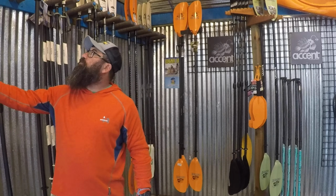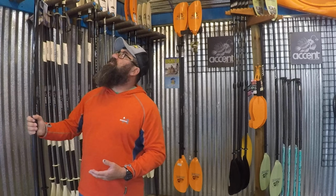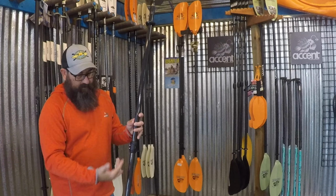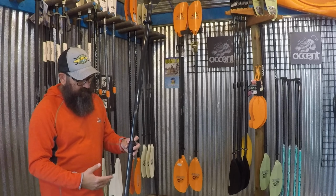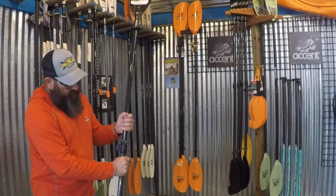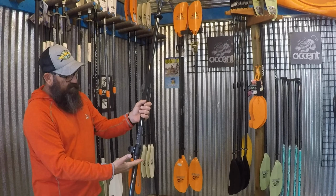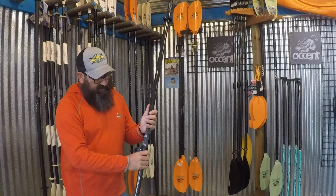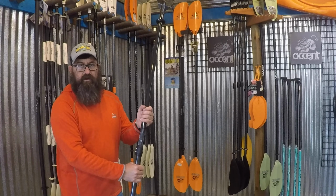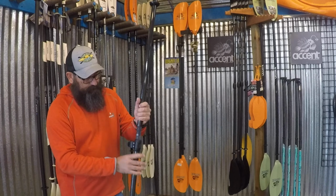If we move to, in the same frame of an adjustable paddle, we can come to the Assault paddle. This is going to be a carbon fiber shaft. It's going to be lighter. This is coming around $160. This is a 250 that then goes out to a 260. So you have 10 centimeters of adjustment. Again, if 260 is too much, find your sweet spot, you lock it down, paddle secure. Price goes up a little bit, but it's a lighter paddle for when you're on the water.